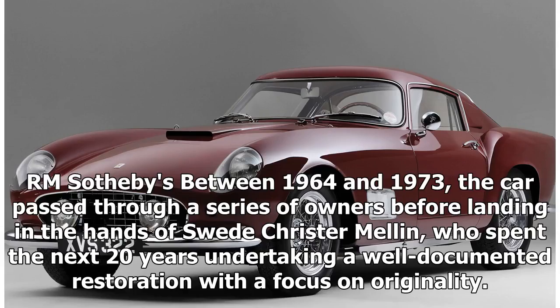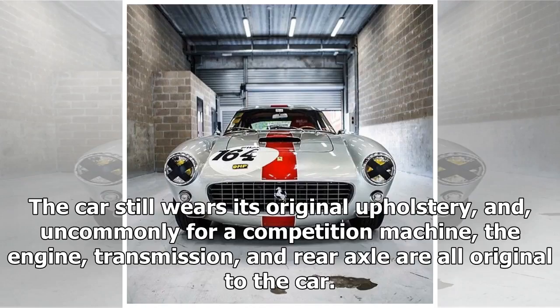Between 1964 and 1973, the car passed through a series of owners before landing in the hands of Swede Christer Mellin, who spent the next 20 years undertaking a well-documented restoration with a focus on originality. The car still wears its original upholstery, and, uncommonly for a competition machine, the engine, transmission, and rear axle are all original to the car.